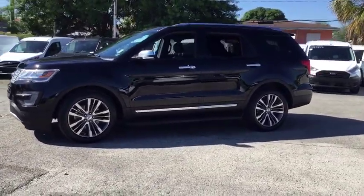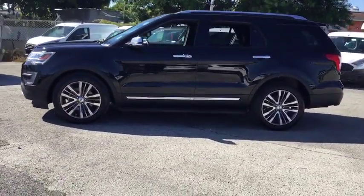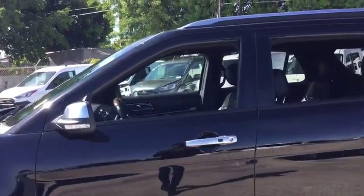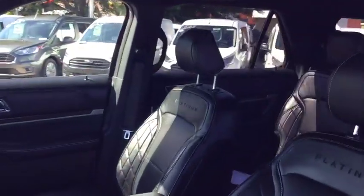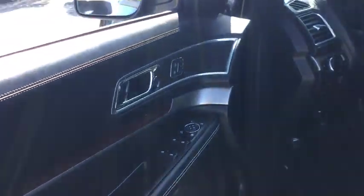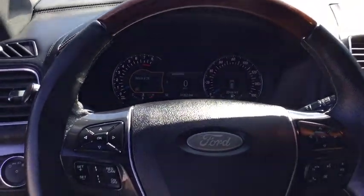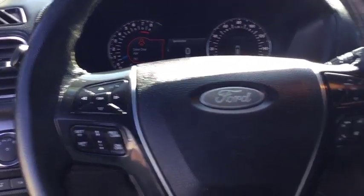Power passenger seat, navigation system, traction control, power liftgate, dual airbags, leather-wrapped steering wheel, power steering, alloy wheels, four-wheel disc brakes, universal garage door opener, electronic stability control, fog lights, compass, power windows, security system, trip computer, rear window defroster, heated front seats, CD player.